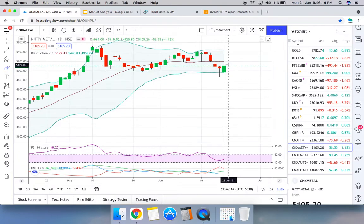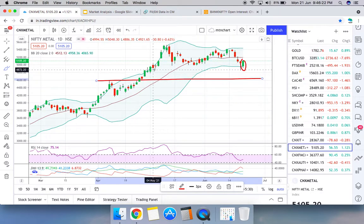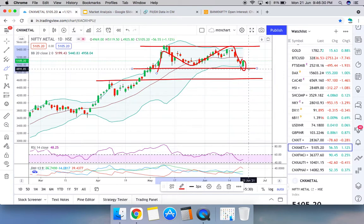Metal, yes, it caught up. Seems like it is taking some kind of support here, right? It looks like an M pattern. So if this support breaks, then it may be a fall. If it doesn't break, it may work as a W, right?